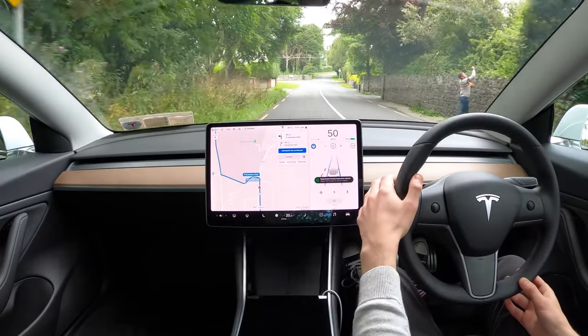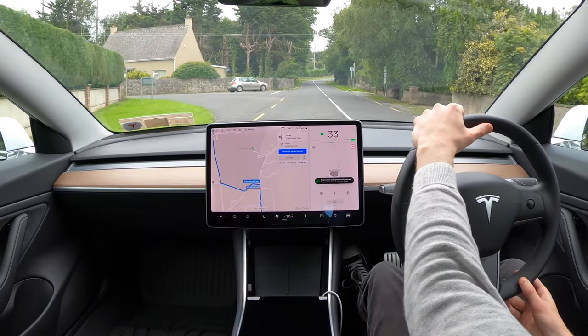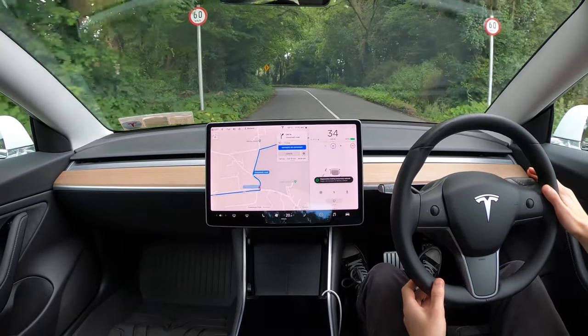You might remember from my autopilot Killarney video that we saw, it does tend to take bends very quickly. So hopefully Tesla have improved on that from the last update, and we'll be able to see if it makes itself a little more adept at going around very sharp bends.